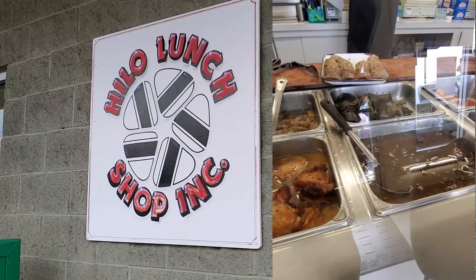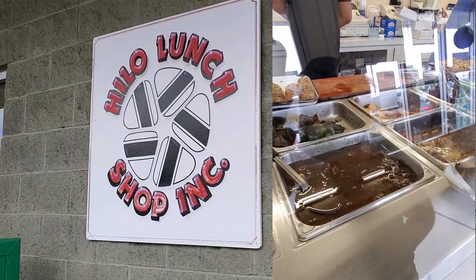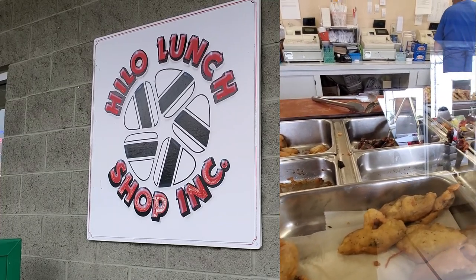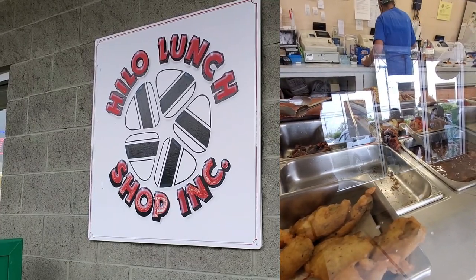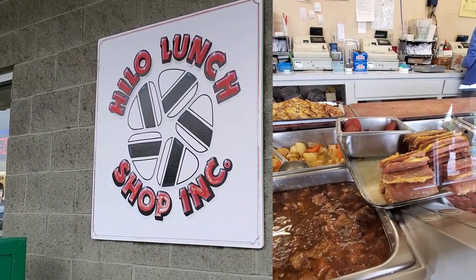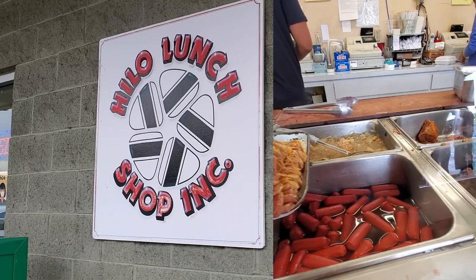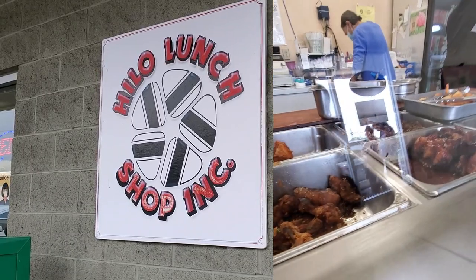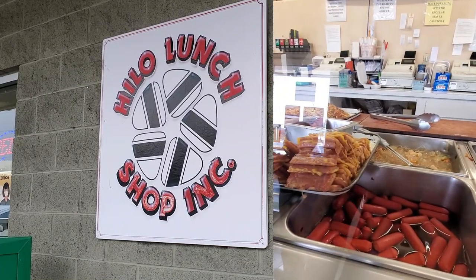We're at the Hilo Lunch Shop, even though we just finished breakfast, but we're picking up some lunch to pack in our car because we're heading to the Volcanoes National Park, and that way we can have something to eat because inside the park there are no places to eat or buy any drinks. So be prepared if you're going there and pick up some lunch beforehand to have a nice picnic.